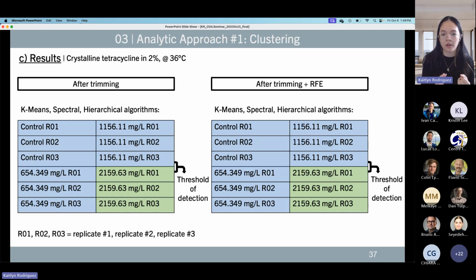Taking into account our qualitative analysis, our PCA, our t-SNE, and the clustering results we see here, we have concluded that the threshold of detection for crystalline tetracycline in 2% milk lies between these 2 concentrations. This same process of going through all of these 4 analytic methods is applied to all of our antibiotics of interest, again in both 0% and 2% milk.